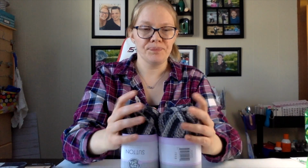I'm not really sure what to make with this, so if anybody has any ideas, I was thinking probably a scarf or a cowl maybe, I don't know. I haven't tried a cowl yet. I'm kind of excited to do that. But they are soft. I really like them. They're squishy.